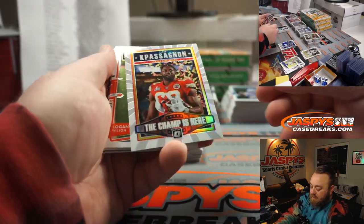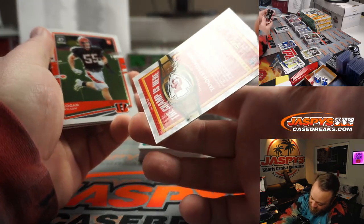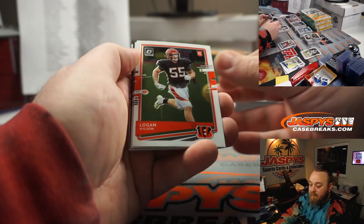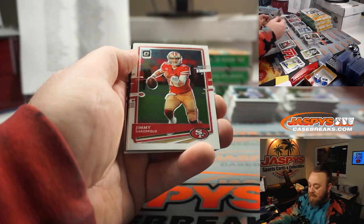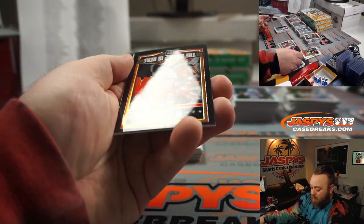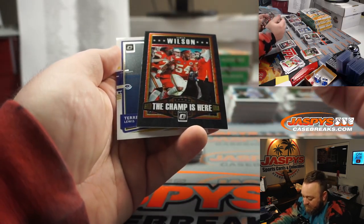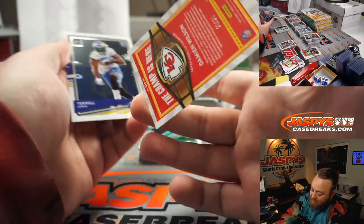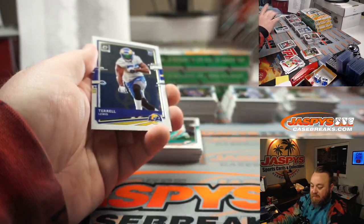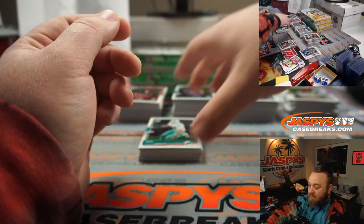Tano Kapaskanan, the champ is here for the Chiefs. I like that insert a lot. Catherine Tusher, Logan Wilson for the Bengals, Adam Jacob. Damian Wilson, the champ is here. Black, that is 23 out of 25 for the Chiefs, Catherine Tusher, and Terrell Lewis for the Rams, John Wenzel.